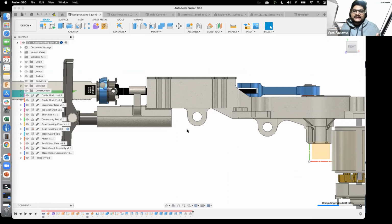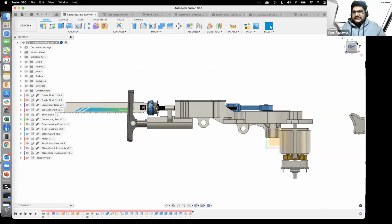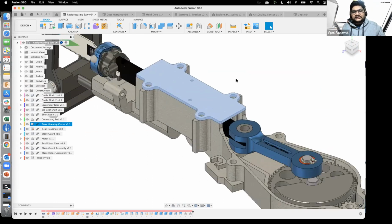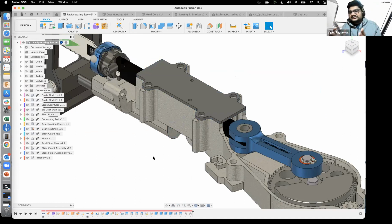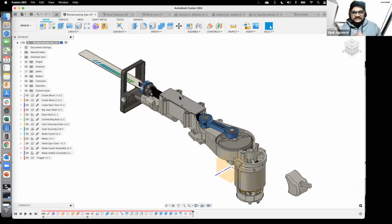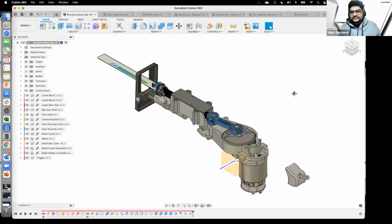It may happen that one person is working on one part and another person is working on another part in the same assembly. They can work collaboratively. Maybe if my colleague is working on this top, he will get to know that he has updated down, but he doesn't need to change anything. He'll just refresh it and things will automatically change. So this is one collaborative way in which we can work.